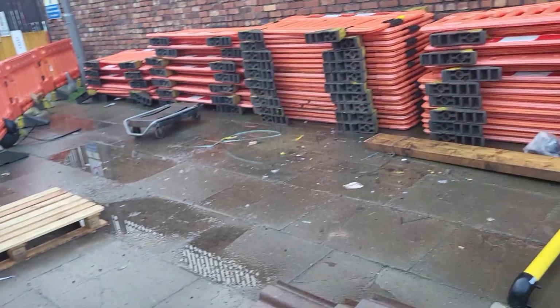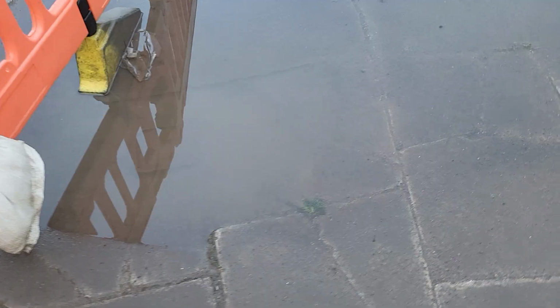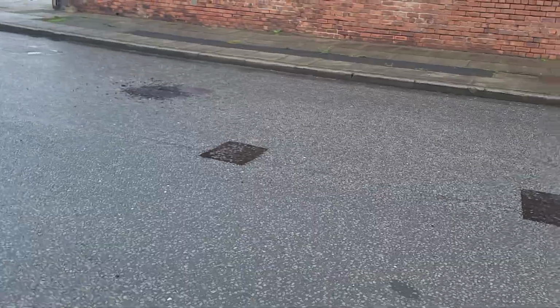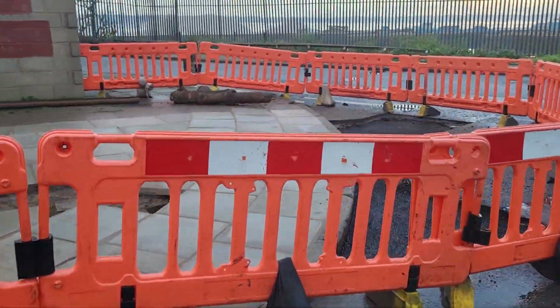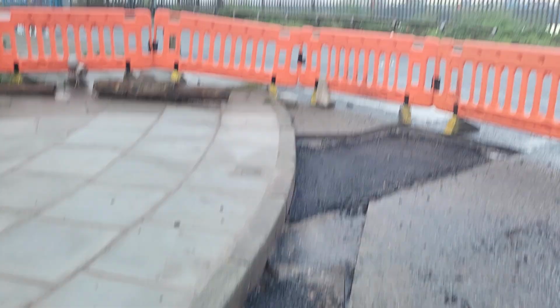There has been a lot of work gone on here in the past. Pavement cracked to hell. You can see various other works here. Definite workings there, remnants of old pipe.